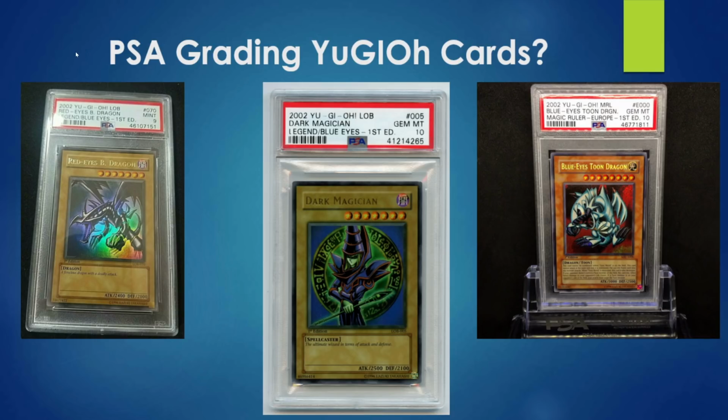PSA grading and Yu-Gi-Oh cards. As much as I don't like PSA grading, as someone who invests in the market, I gotta say, the PSA grading market is huge and it's growing. And it might be something that I personally get involved in later on, but it's definitely something a lot of people are already getting involved in.